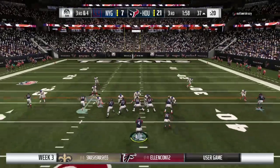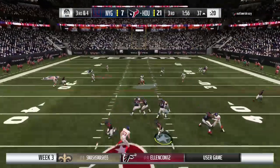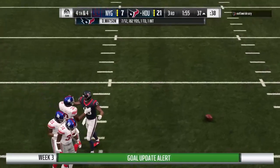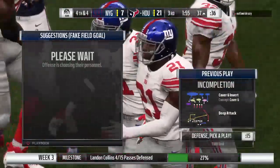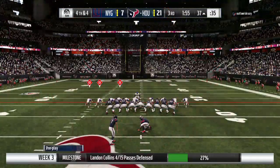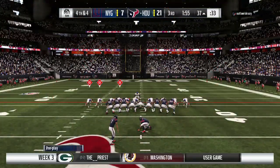Back 22! From the gun on 3rd, Watson. And that is incomplete. Strong safety Landon Collins, the one who got a hand in there, knocked it away. Certainly looked like they were getting ready to convert there on 3rd down, but what an effort to get his hand on that one, knock it away, and brings up a 4th down decision.